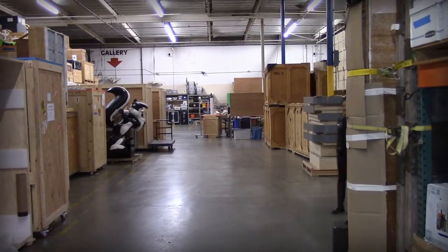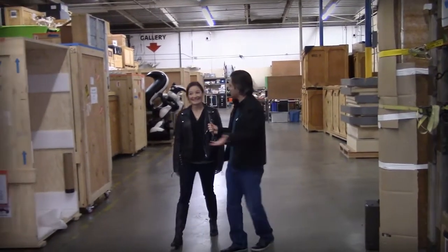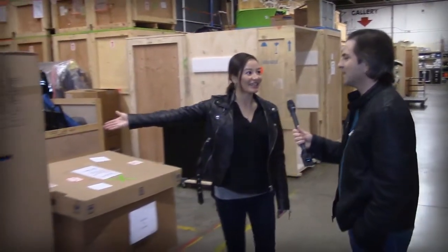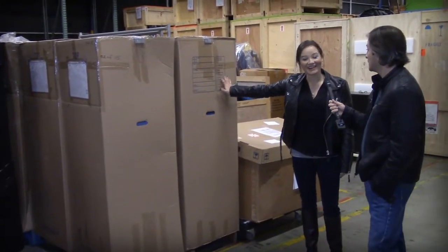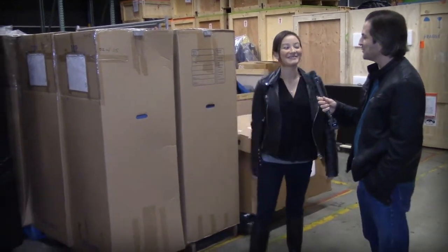Hey, so what's the process? The movie wraps and these things just show up in a truck at your dock? Sometimes. Hopefully we know. Most of the time we know. But for example, these standing wardrobe boxes here are all from Suicide Squad. This comes out in August and we're all very excited for this one. That is so cool.